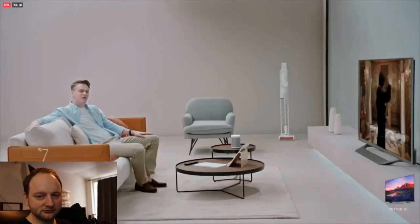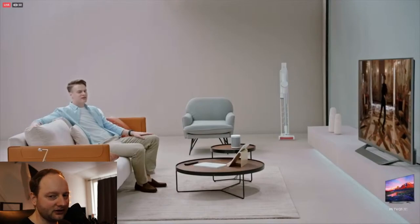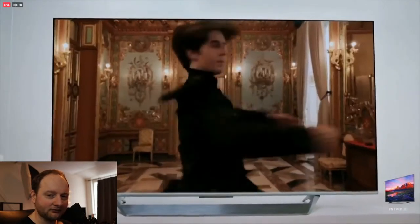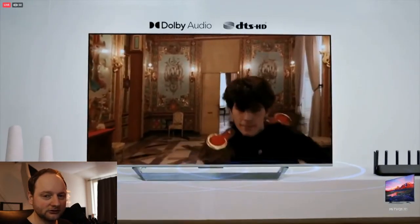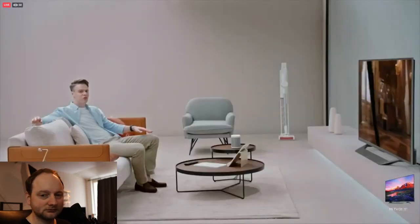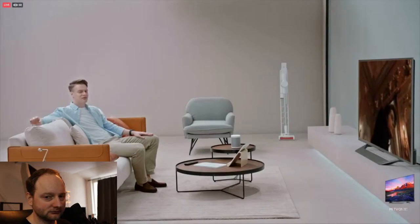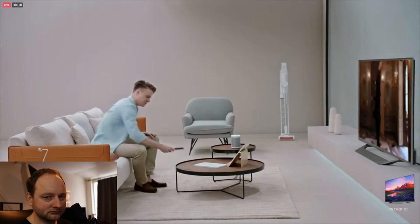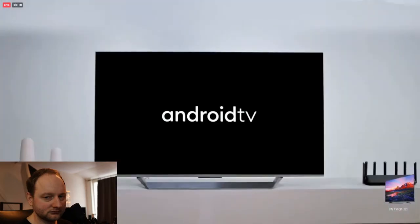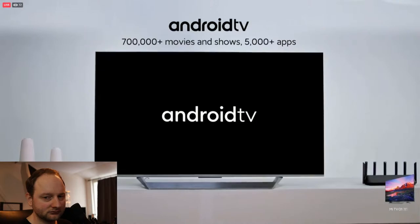But what's a cinema-worthy display? It is adaptive, with frame rates from 120 to 30 frames per second, as well as support for Dolby Audio and DTS HD, depending on the content. The Mi TV Q1 75-inch easily provides a fully immersive cinematic experience. And with Android TV 10, you get easy access to over 700,000 movies and shows.